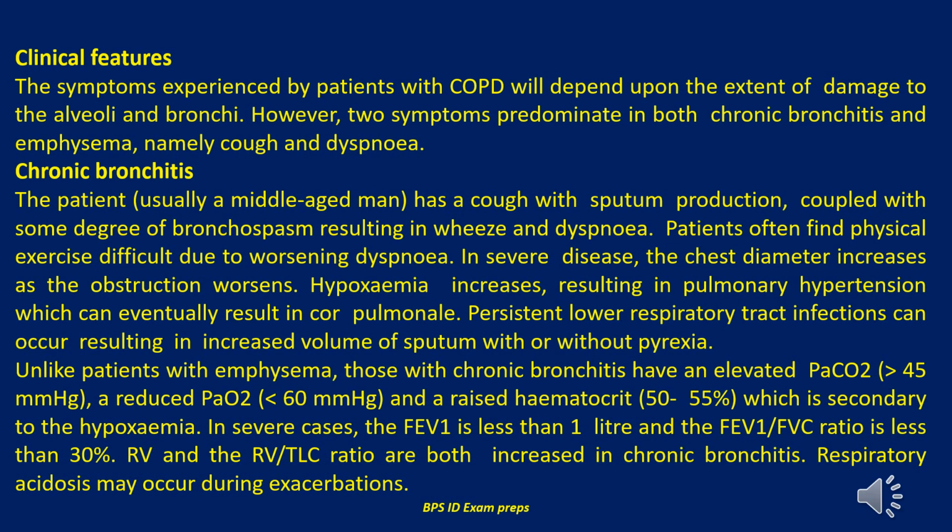In severe cases, the FEV1 is less than 1 liter and the FEV1 to FVC ratio is less than 30%. RV and the RV to TLC ratio are both increased in chronic bronchitis. Respiratory acidosis may occur during exacerbations.